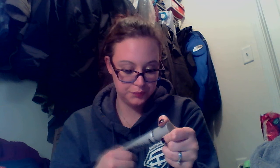It is $45 for 1 fluid ounce, and I know that sounds ridiculous, but it is so worth it. You don't need much, just a little bit, but it's so worth it. When this runs out, I'm buying another one. I can't live without it, especially for my oily acne prone skin. I can't live without it. So yeah, if you have problems like I do, buy this. I know it's pricey, but buy this product. You won't regret it, I promise.